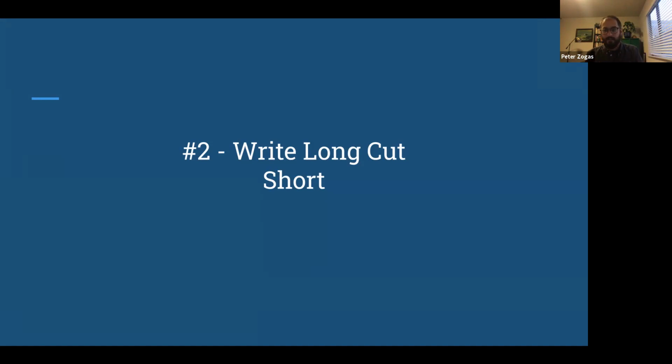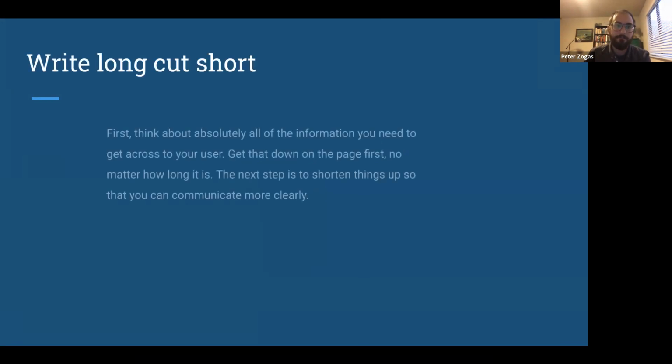And this is a technique that I learned a long time ago: write long, cut short. I've never not done it since then. Always write longer and then shape it down. It's back to that, you spend more time revising than anything else. So this is an old example I have that walks through it. First, think about absolutely all of the information you need to get across to your user. Get that down on the page first, no matter how long it is. The next step is to shorten things up so that you can communicate more clearly.